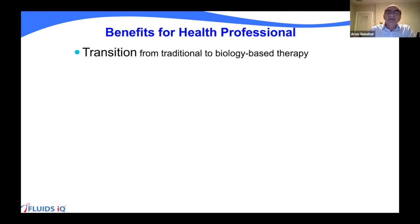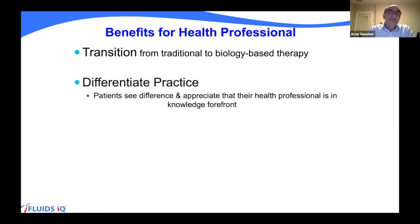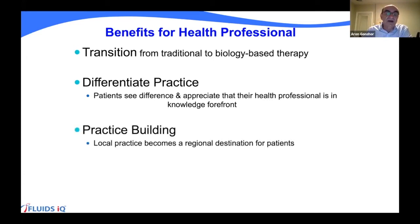So we're transitioning from traditional, we have already transitioned, I should change this slide, from traditional to biology-based therapy. And one of the things that it can do for anyone who's utilizing this type of saliva hormone therapy, or for that matter, any kind of testing, is that it differentiates your practice. I mean, the patients are going to see a difference. They're going to appreciate that their healthcare professional is in the forefront of knowledge, that they are using objective parameters. So it is definitely, by definition, a practice builder, and it is able to have your practice become a regional destination for patients because of that.